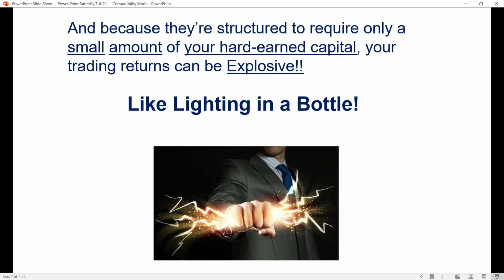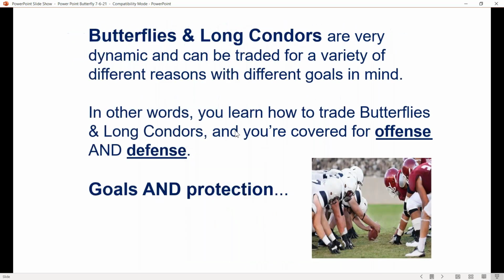Because they're structured to require only a small amount of your hard-earned capital, your trading returns can be very explosive, and I call this lightning in a bottle. I had a boss that I first worked for when I started trading on the oil side years ago, and when he would get a trade that was so fantastic, he'd say, "Ooh, this is like lightning in a bottle." A lot of times these are explosive trades, and you'll see some examples here.